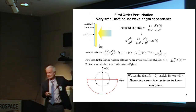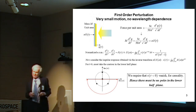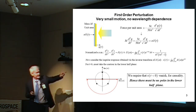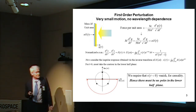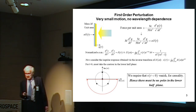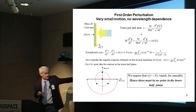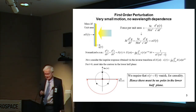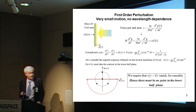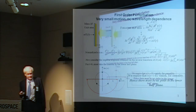suppose we have a mirror here that's just floating in space. And we poke it. And the issue is, does it move before we poke it or after we poke it? So this is a linear system. It has a frequency response, the inverse transform of which is the impulse response. And for a causal system, the impulse response must vanish for negative time. That means it has to be a so-called analytic signal. You need to use this contour on that transfer function. And there had better not be any poles in the lower half plane. So that's a problem. Otherwise, there is actually a merit in that work. And I'll get to that later.